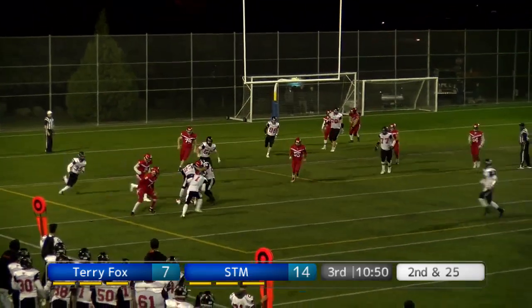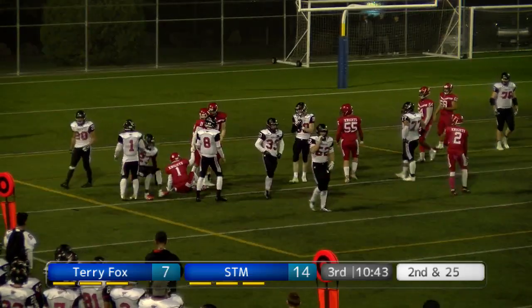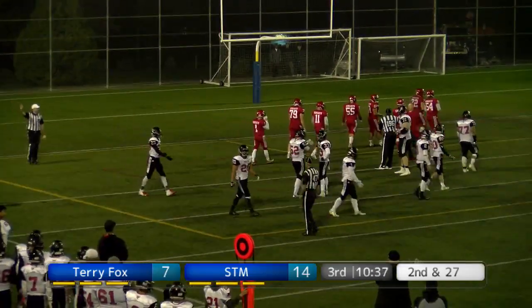And almost jumping that route like we talked about earlier, trying to get a hand on knocking down that flanker screen there to Simone, but just missing. The catch made, a limited gain, as Severy made the tackle.